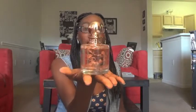And my next favorite, well, this is actually my ultimate favorite perfume, and it's Fancy by Jessica Simpson. This is like the love of my life in perfumes.